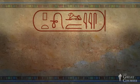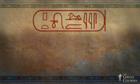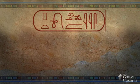Others before Young had suggested that the ovals, called cartouches by Bonaparte's men because they looked like cartridge shells, held the names of the kings. Young agreed, and he began to work on the cartouche. He figured that hieroglyphs inside the cartouche must correspond to letters of the alphabet, spelling out Ptolemy.